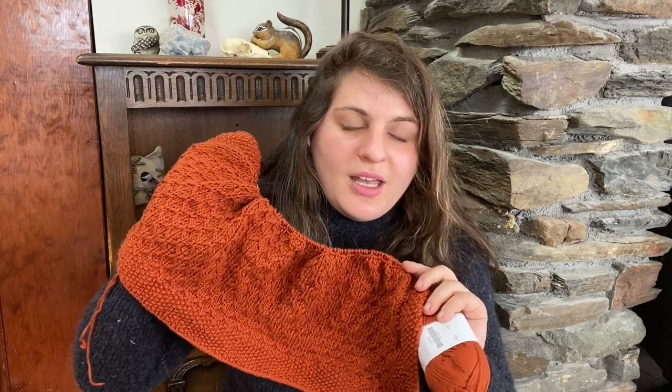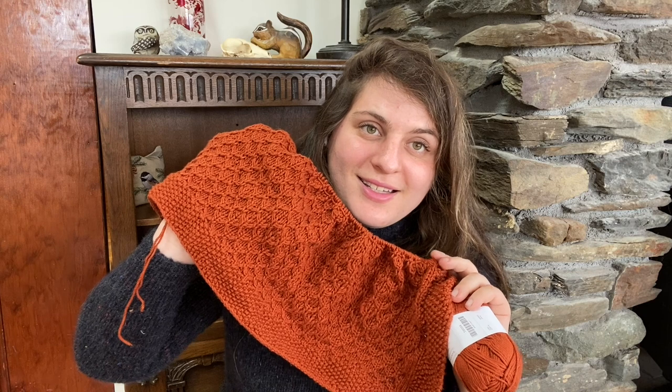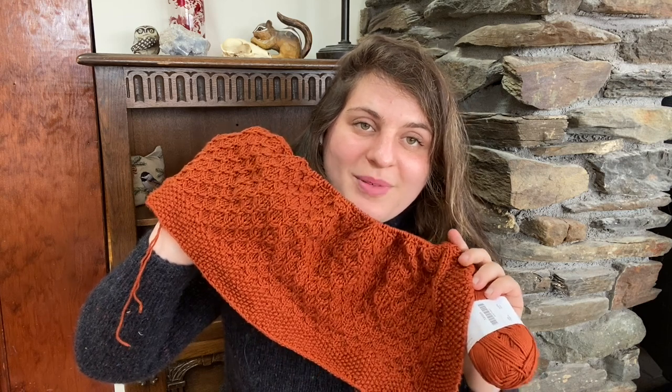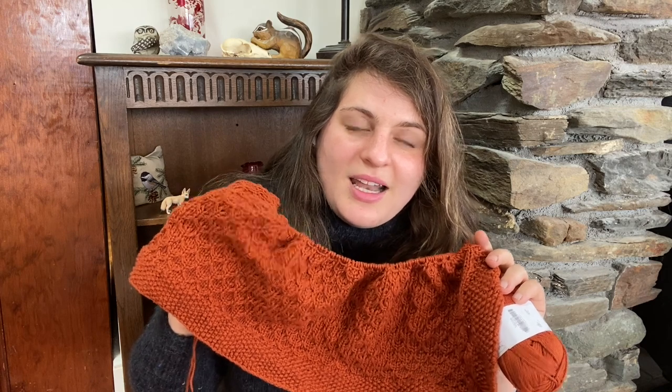I don't often knit with acrylic. I definitely have knit with a lot of acrylic, and I just like the feeling of natural fibers more in my hands. But I really like how soft this is. It's kind of slippery. It's a very simple stitch repeat, but it's pretty fun. I brought this with me. We went to Philadelphia last week to see friends, and I just knitted while I was hanging out with people, and that was pretty fun.